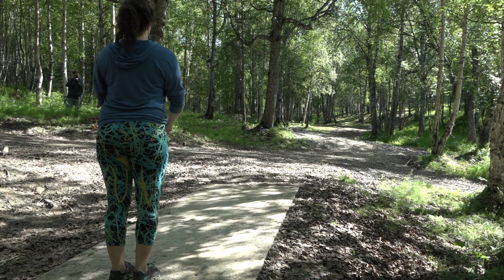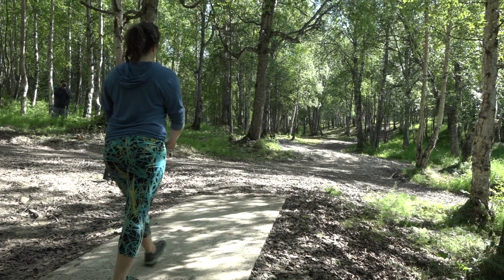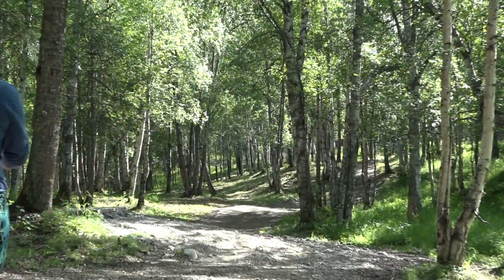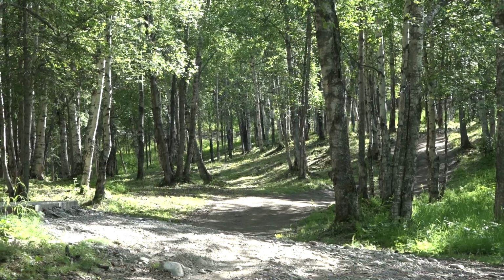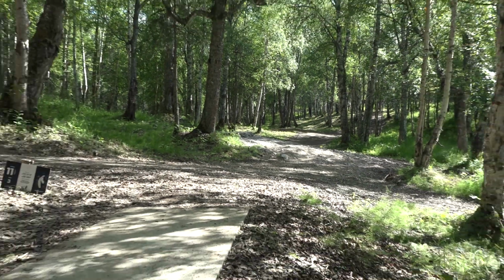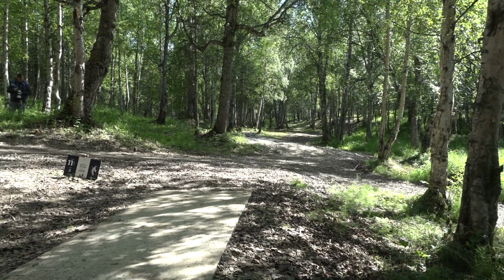This next hole is one of my favorites, and we did play the long pin this year. Just kind of a long, you can see where the grass just continues to go straight and the sunlight is kind of in the foreground. That's kind of where you want your drive to land, in that grassy area.